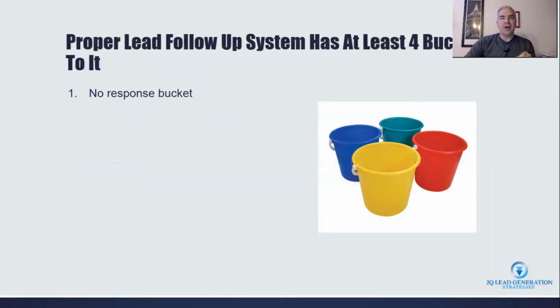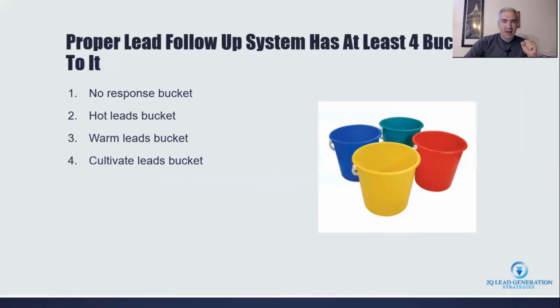So the first bucket is a no response bucket, and I'm going to go through each of these four buckets and talk about what they are, how we nurture them, what the follow-up process is, etc. Bucket number one is the no response bucket. Bucket number two are your hot leads that we were talking about earlier. Your third one are your warm leads. And then finally, the fourth one are your cultivate leads.